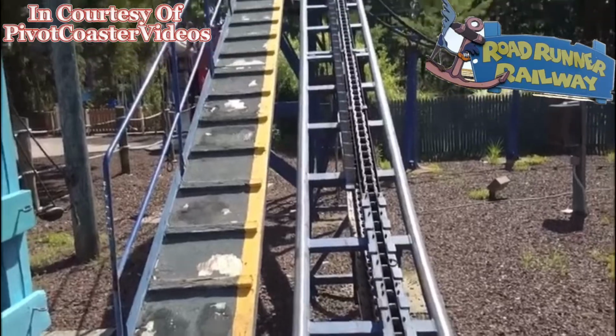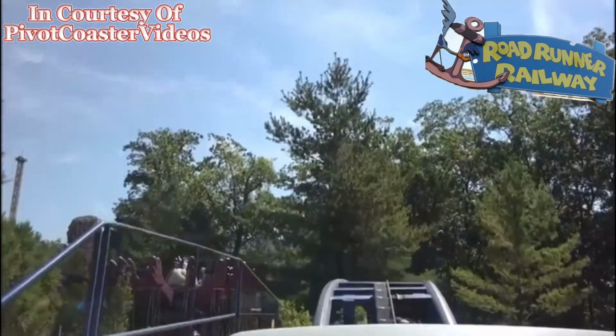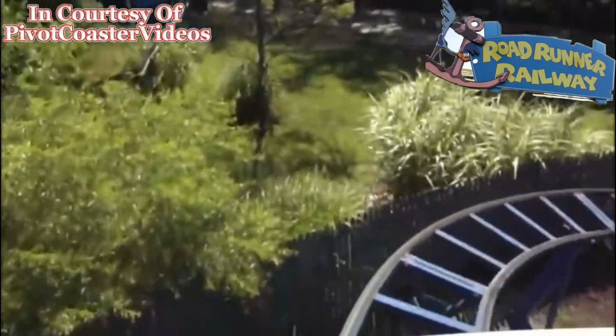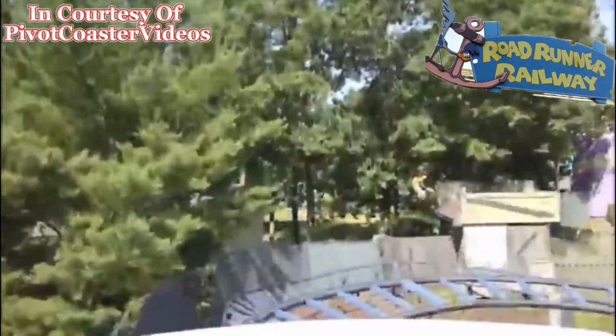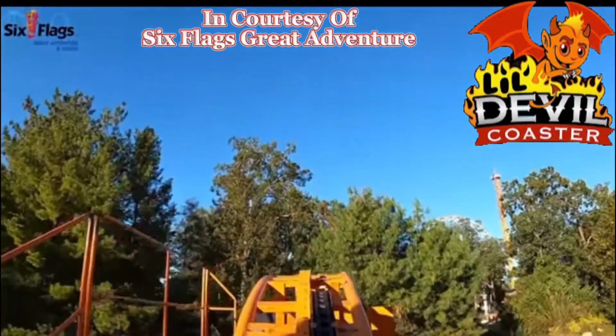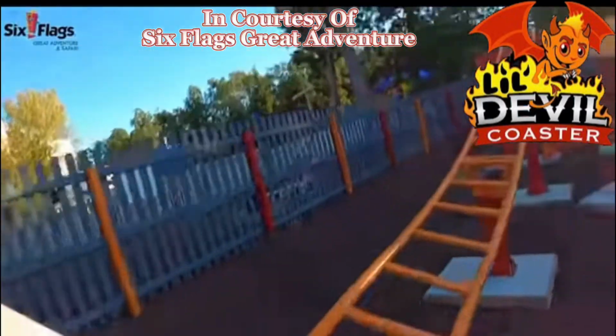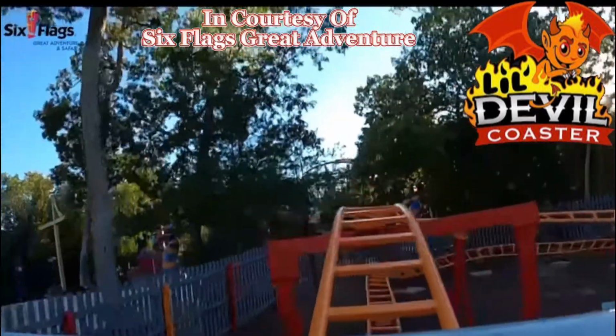Runaway is the first roller coaster on today's list. It is built by Zamperla, a family roller coaster. It was built in 1999 and has a height of 13 feet. It was located in the Adventure Sea Sports section of the park, but it was rethemed to the Little Devil coaster, and it is now located in the Junior Thrill Seeker section of the park.